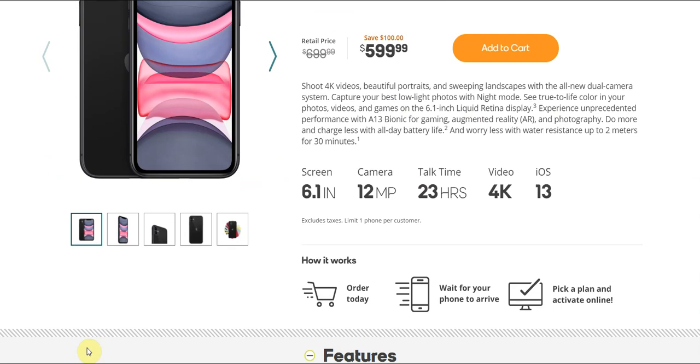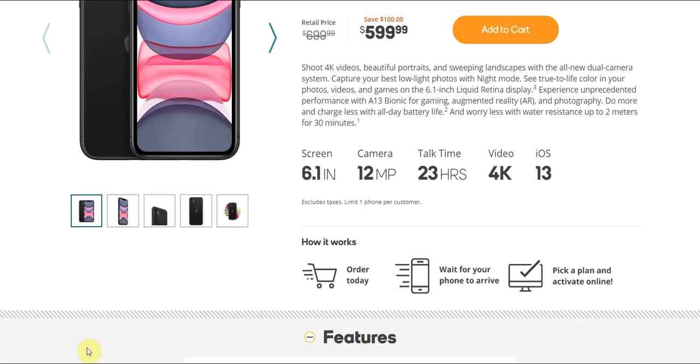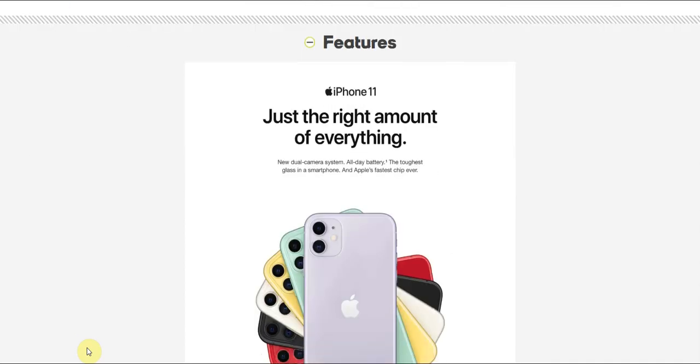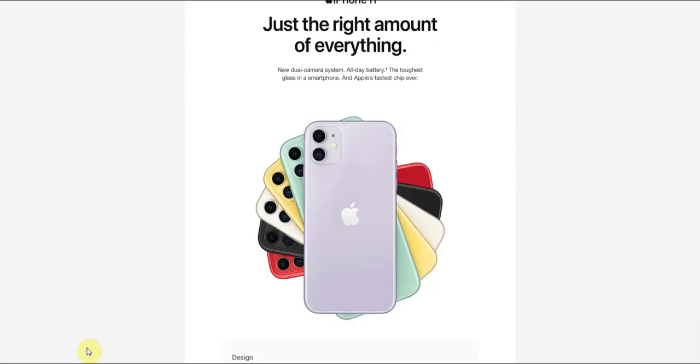So the iPhone 11, you guys know what the specs are. 6.1 inch Liquid Retina LCD display, 12 megapixel dual camera in the back, and 12 megapixel TrueDepth camera. 23 hours of talk time, 4K videos, and iOS 13, of course. Of course, you guys know how it works. You order the phone you want, wait for it to come back, pick your plan, and then you're set.